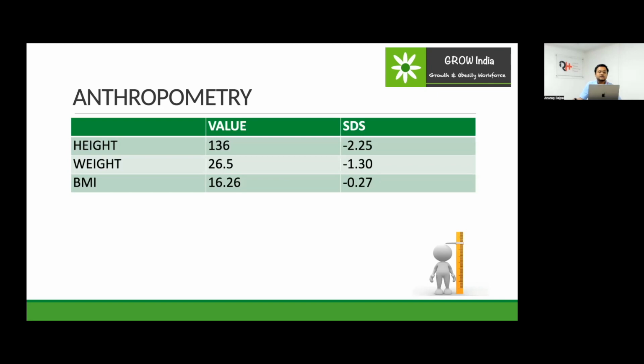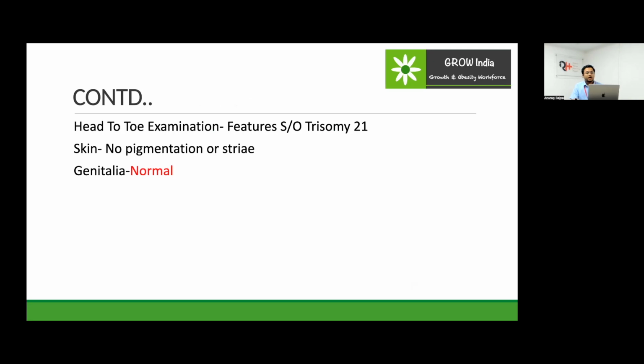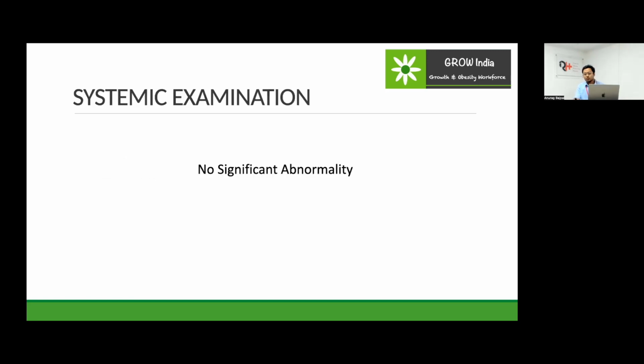Now, after clinical stabilization, we found that the child had a failure to thrive picture, with height more affected than weight. The height was minus 2.25 standard deviation score, and the weight was minus 1.30. We continued with the examination. The head-to-toe examination was not very important, but had features suggestive of trisomy 21. In the skin, there was no pigmentation or stria present, and the genitalia was normal. There was no significant abnormality in the systemic examination.